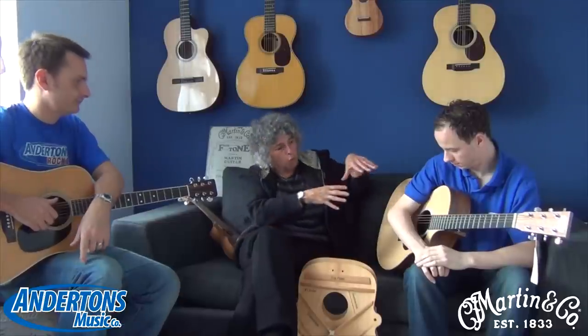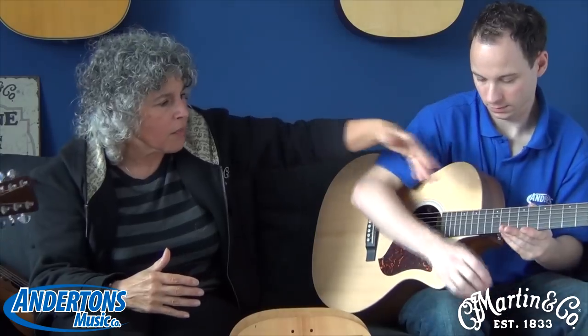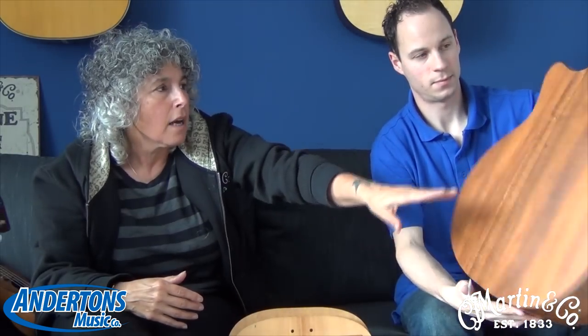The tone is amazing, but there are some players who want something with a cutaway and pickup and something with a more comfortable neck. The Performing Artist Series seeks to deliver to that player great tone at all the different affordable price levels with all the same features. So this is the most affordable one, isn't it? Exactly. The back and sides are high pressure laminate. The neck is made from Stratobond, like my ukulele.